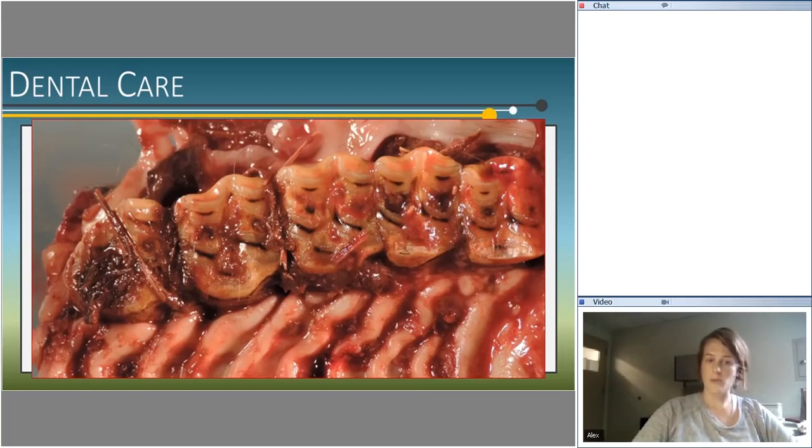This is kind of a gross picture, I realize. This is from a necropsy, so this horse did not survive. But this is looking at the horse's top teeth from the bottom, and this is the top of the horse's mouth. So what you can see here, this horse had severe dental disease, and it had never had a dental.